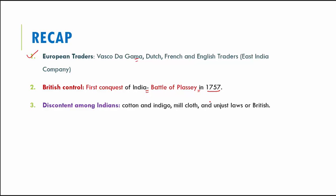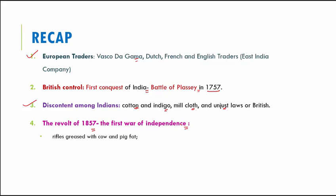And because the British gained control over India, there was a lot of discontent among the Indians. Firstly, they made Indian farmers grow only cotton and indigo, which they would take back to Britain, and they made millcloth and brought it back to India to sell at a higher price. They also made very unjust laws which said that rulers who don't have children, their kingdoms will come under British rule. All this brought a lot of discontent among Indians. And finally, this led to a revolt in the year 1857, which we call the First War of Indian Independence.